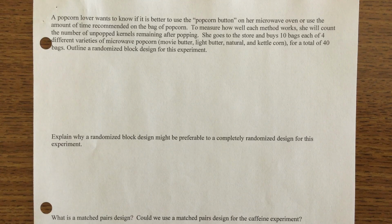Well, first of all, why would she have gotten all of these different types of popcorn? Why not just get one type? Victoria? Because each of them will take a different amount of time to respond to the microwave. Yes. What else? Grace? Each might say a different time on the bag. Sure. Each might say a different time on the bag.